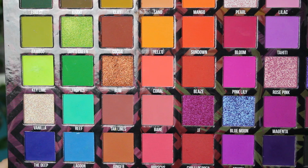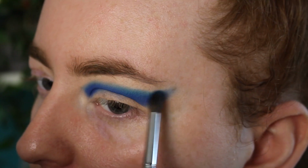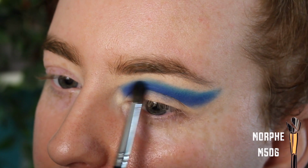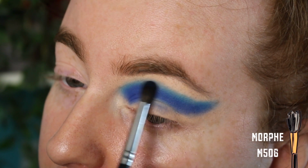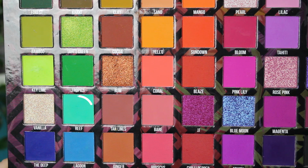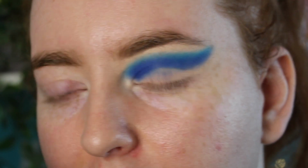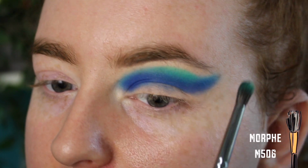Now I'm going into the shade Lagoon, and I'm just going to go over top of the edges, which is pretty much what this colour fades to when it blends. I think that's why these palettes work so well. They take into consideration what things actually blend out to, and it just works so well. Now I'm going into the shade Reef, which is such a stunning colour. When I think of aquamarine, I think of this shade. It's so pretty. And I'm going to blend over the edges.